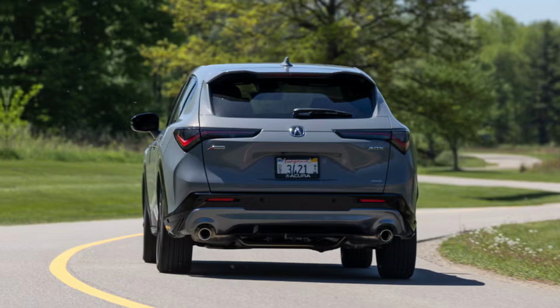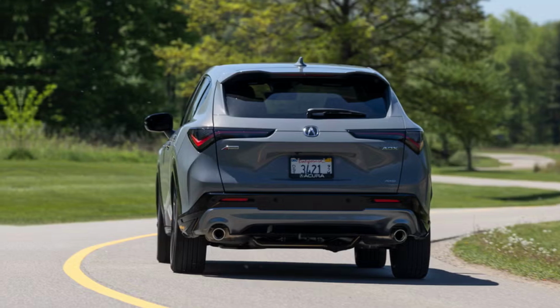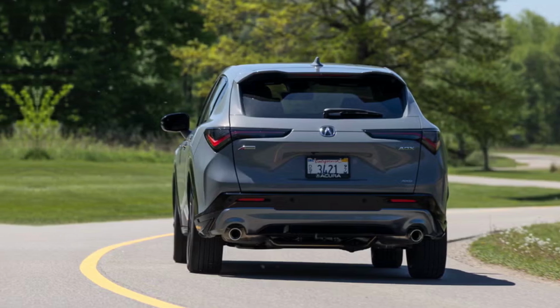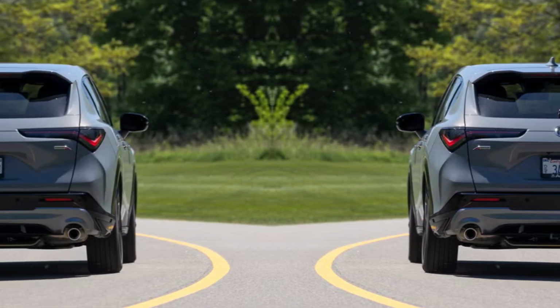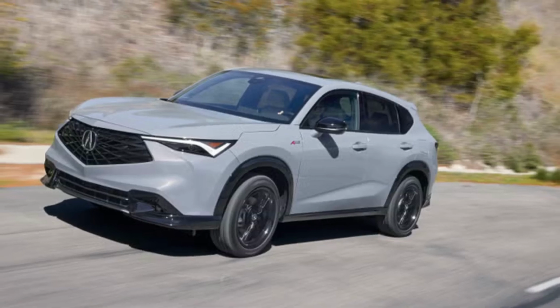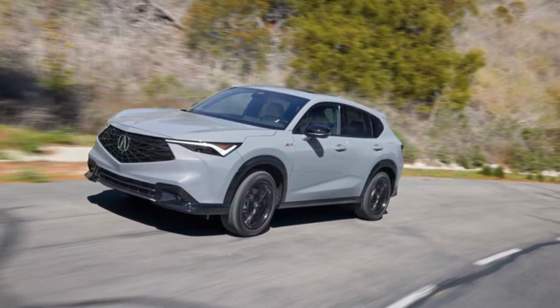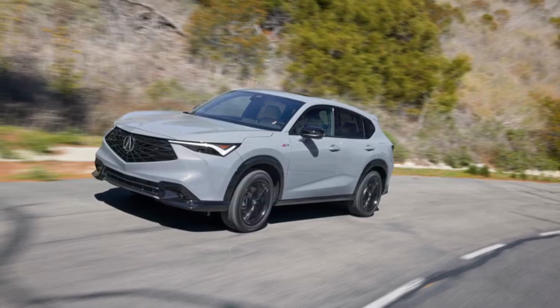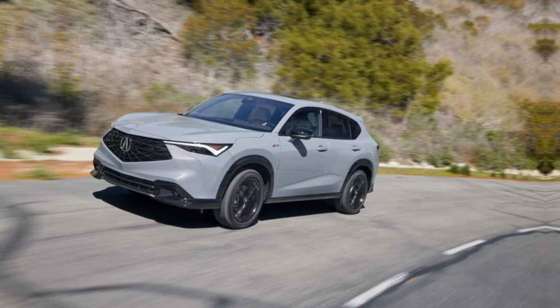How does it drive? Acura would like us to see the ADX as a performance SUV, but again and again, it writes dynamic checks the driving experience can't cash. There are aggressively bolstered front seats, a flat-bottom steering wheel, metal paddle shifters and pedal caps, a drive mode selector, and optional blood red leather or blue and gray upholstery. None of which adds up to responsive handling.